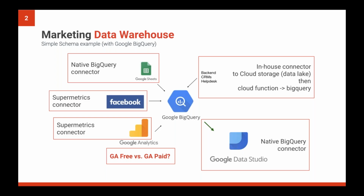An important point here is that for Google Analytics, you have a natural connection between the paid version, Google Analytics 360, and Google BigQuery. For the standard, free version of Google Analytics, you will not have a natural connection. You will need to use an external connector for that, for example Supermetrics. But if you have a paid version of Google Analytics, no worries, you have a natural connection with Google BigQuery. That is, by the way, one of the advantages of the paid version of Google Analytics.